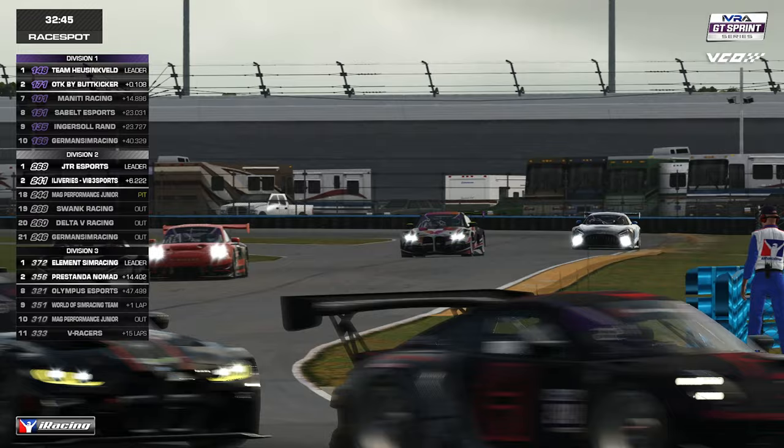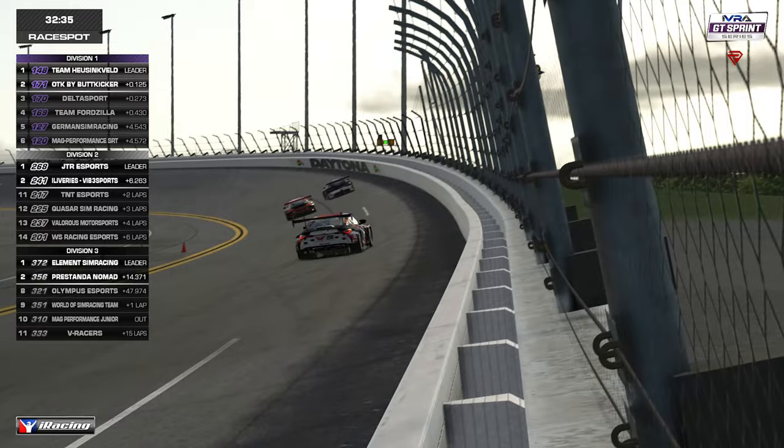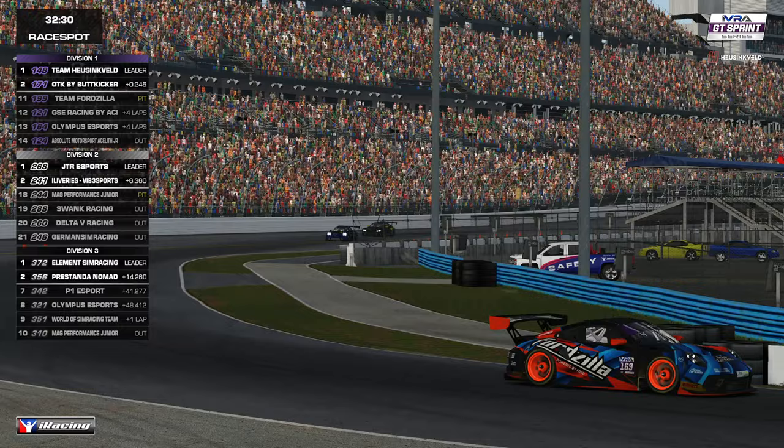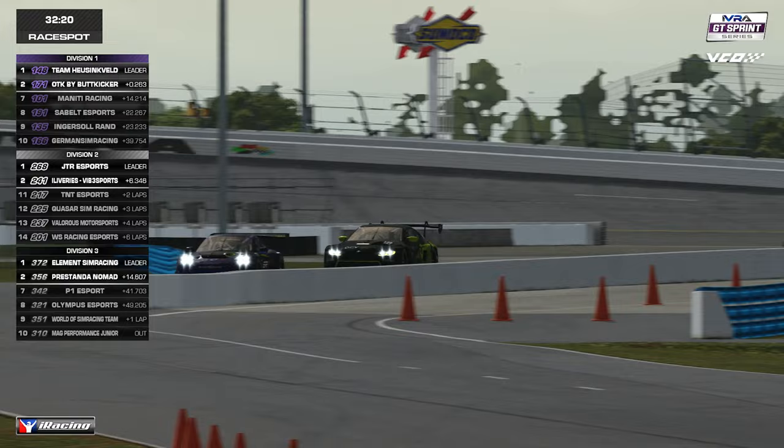Just how much this pack even closed up those two, as a result of some of the teamwork to get up to there. Rusty Spatula is trying to get around JTR Esports for reference, hence why some of the holdups are there. 27 cars left on the lead lap for reference so far in this race. Team Fordzilla, plus those one lap down, the pool and who did not come back out. Omen Simray spotted first of those.